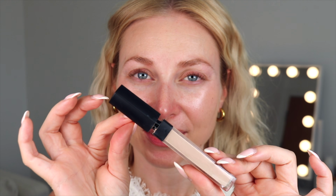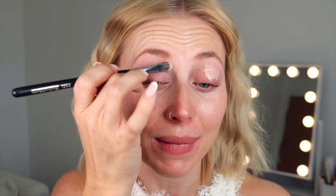Adding a tiny bit of concealer onto our eyelid creates a nice sticky base for the eyeshadow to stick on, and is one of the key steps in making your eyeshadow last all day. You don't have to go crazy here. This is just to even out the skin tone.